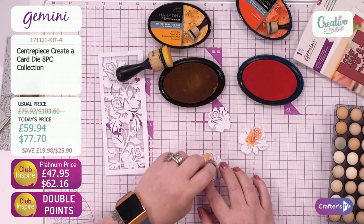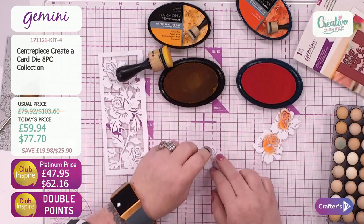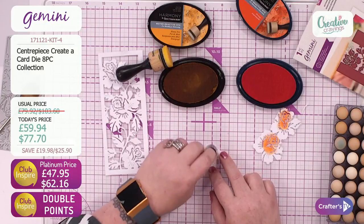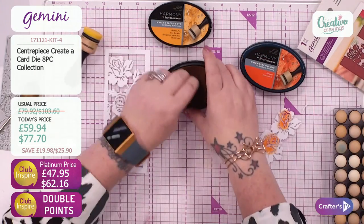Probably be a bit easier to dab rather than rub like you would normally if you were using these. So that's just the middles, and I'm going to use a dauber because they're quite delicate.